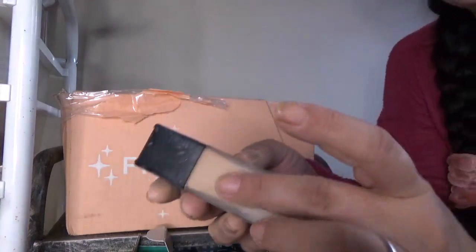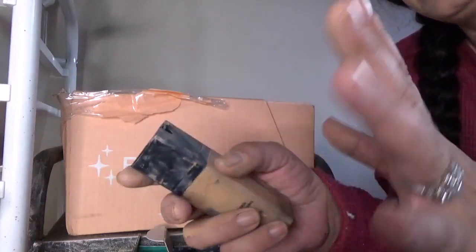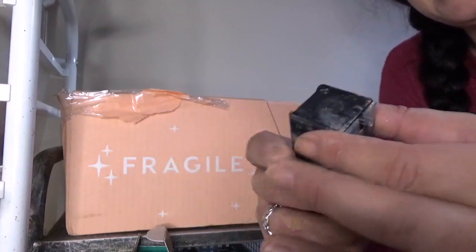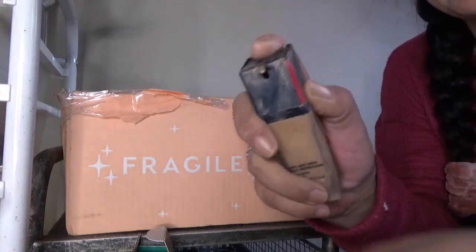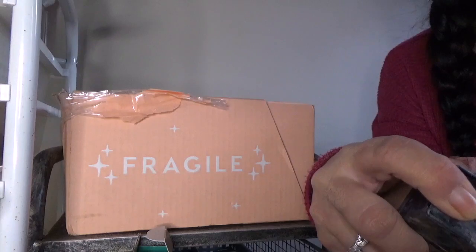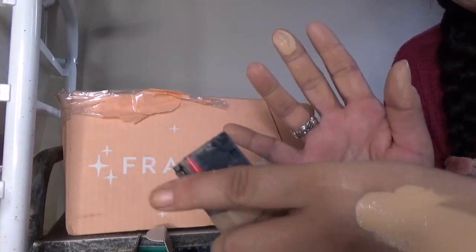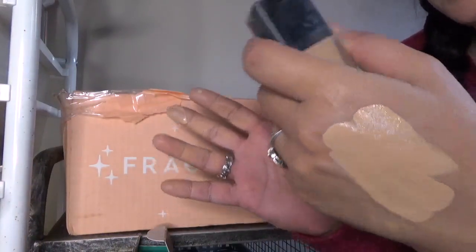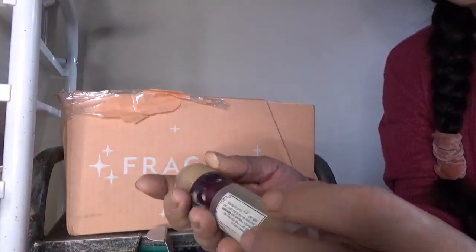This is the Shiseido Synchro Skin. They call it the Self-Refreshing Foundation. I am not overly thrilled with this. I mean, it was okay, but it was raved about so much on the internet, and I disagreed. If I had just turned it, it would have locked, and that wouldn't have happened. But I don't know. The few times that I've used it, it's been okay. I don't know what they mean by self-refreshing, because there was no self-refreshing going on. I'll try it again.